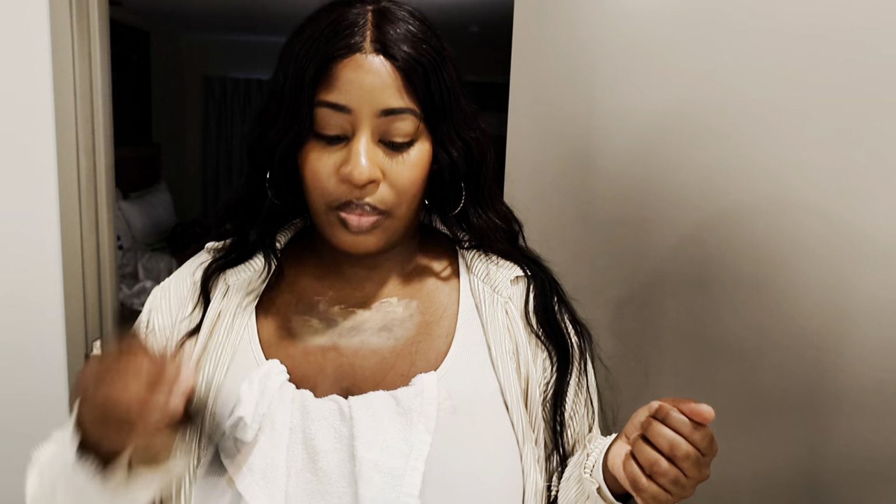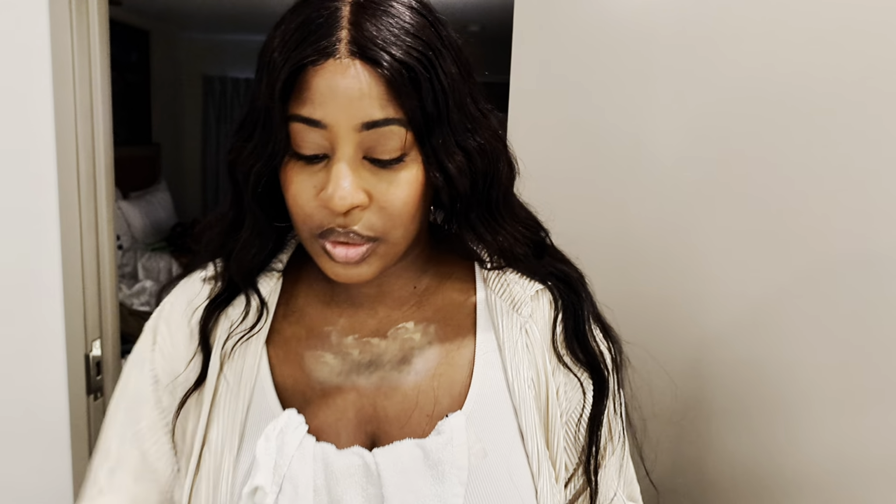I don't have to cover up my tattoo. I personally just don't like my tattoo, it's just a personal thing. No, it's still gonna show. At least it's gone a little bit. I'm gonna use a darker powder. Y'all, it's going away. I cannot wait to not have this tattoo no more. I'm so self-conscious about it. Girl, I feel like I don't have a tattoo right there.